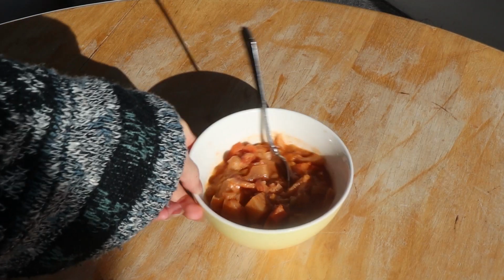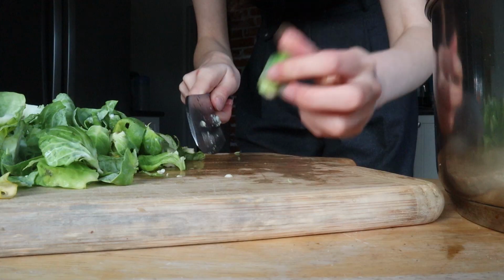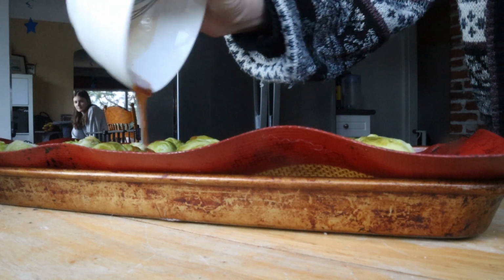which is such a good combo. I will support it till the day I die. And then had some leftovers of the soup for lunch, which was really good, but I heated it up too much and I burned my mouth on it, like I burned my mouth on honestly everything. It's actually funny looking back and watching these because I burned my mouth a lot. I'm always too excited to eat.